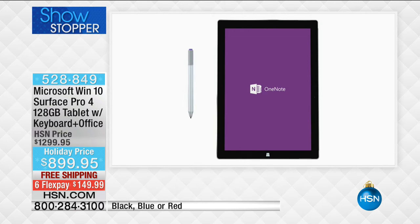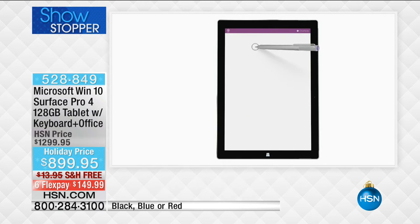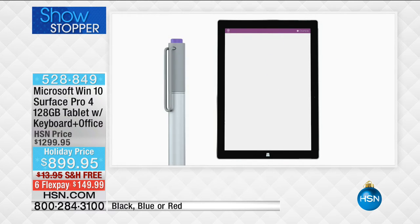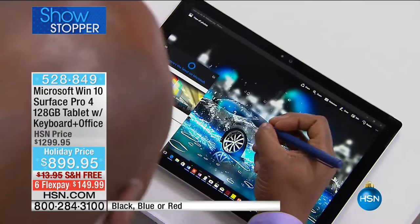That's right. And the great thing about the stylus, if we can get an overhead shot here, I'm going to show you guys some things about the pen that you can do. Not only does the battery last about a year and a half, but it connects magnetically to the side of the device. And not only that, you can actually rest your palm on the screen and write.